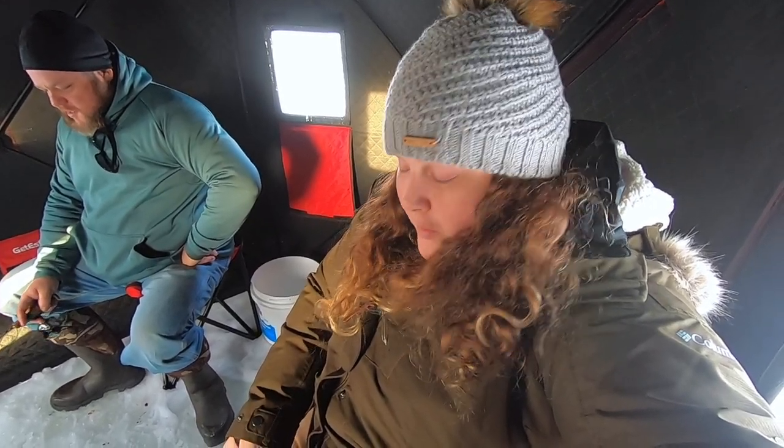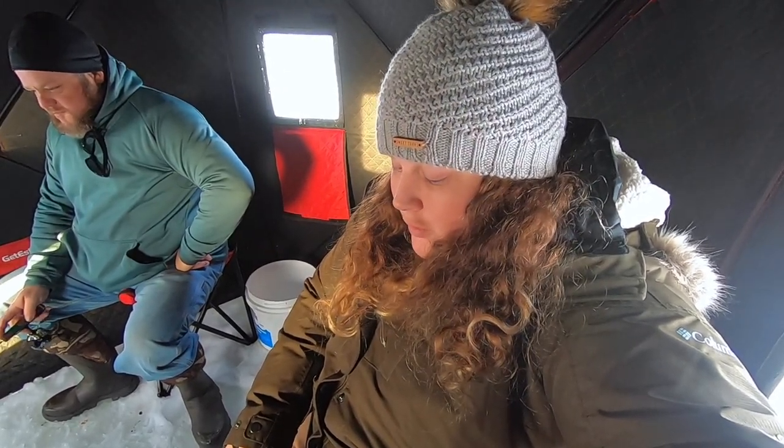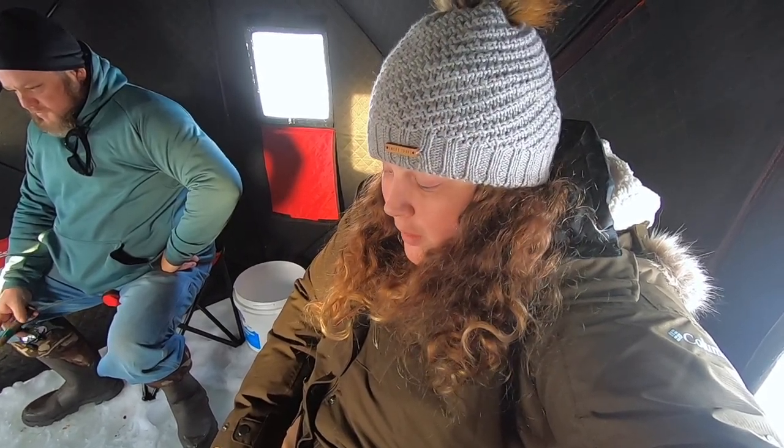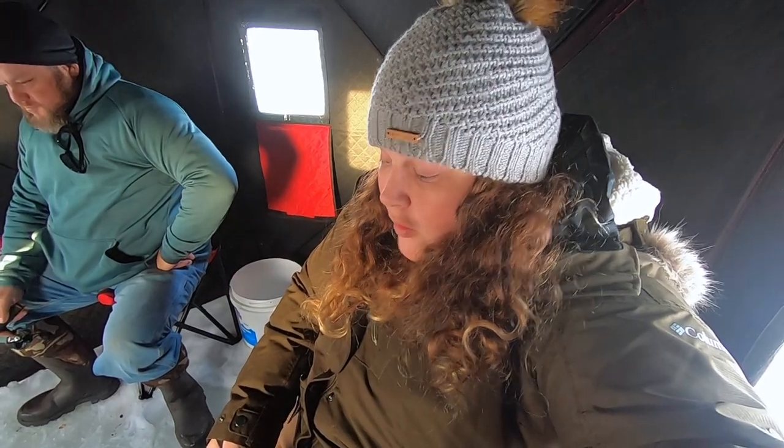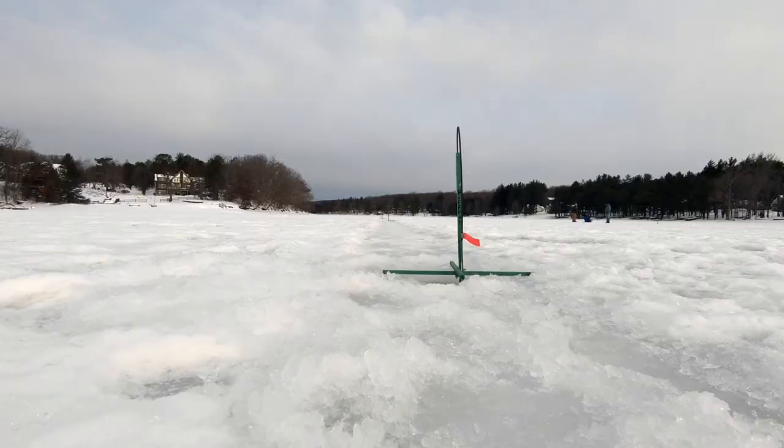So we chose to come out here with a guide because of several different reasons. One is there's a lot of equipment involved in ice fishing. Obviously, it's something we're probably only going to do this one time. There's no reason to invest in it. When you hire a guide, you get all the local knowledge of where to go. Obviously, with ice fishing, there's the issue of safety. It should be your number one priority. They know where to go where the ice is thick enough and safe. So we hired a guide and see what we catch.